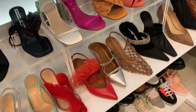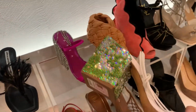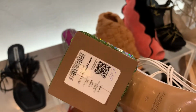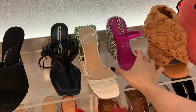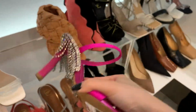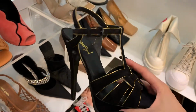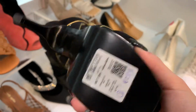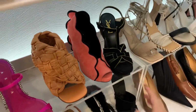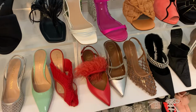Literally, I was screaming at this point. I'm like, oh my god, such a good deal. I love these heels. The block heel of the glitter, it just adds so much to nothing. And I've always wanted these. I think these are from Attico. I've always wanted, no, sorry, Area. And I have always loved them. YSL, these particular heels, so comfortable. If they were my size, I really, really would have considered getting them.